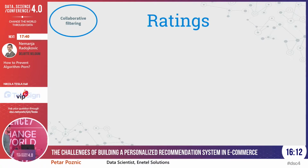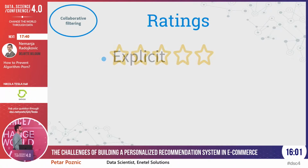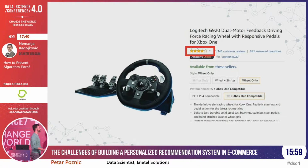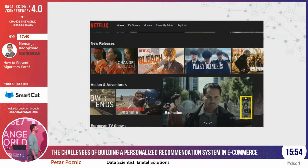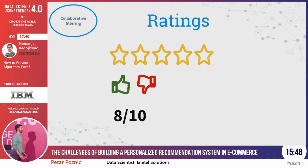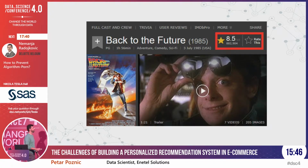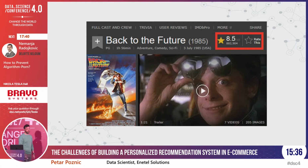And firstly, we have 2 types of ratings. We have explicit ratings, and we are very familiar with them from other websites, like the 5-star ratings we have on Amazon. Likes or dislikes, which we can find at Netflix, they prefer that one, or from 1 to 10 at the Internet Movie Database. But they're all different forms of the same thing.